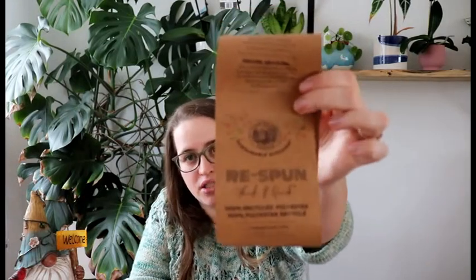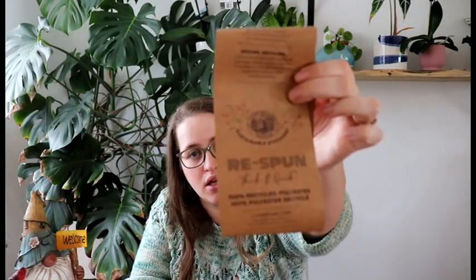And it is a Lion Brand Respun Thick and Quick. And it is 100% recycled polyester. And this is the colorway Wisteria. I do have balls of this. I think I have 5 balls of this because that's what they had at Walmart. That's where I got it. And I have another colorway of this that I'm also knitting a blanket in, but I kind of haven't done that in a very long time.